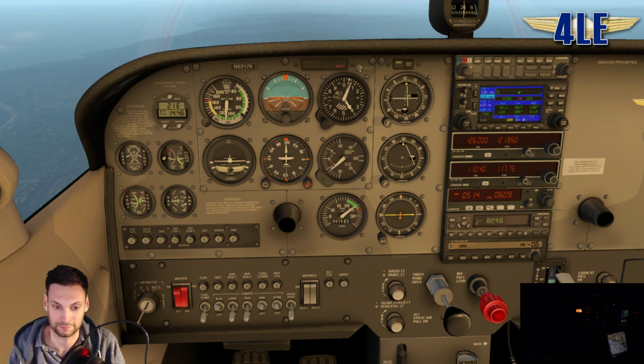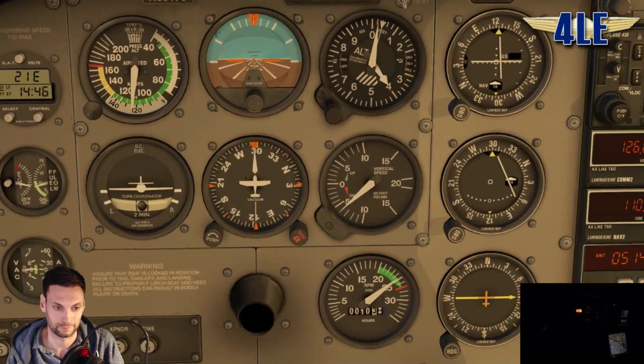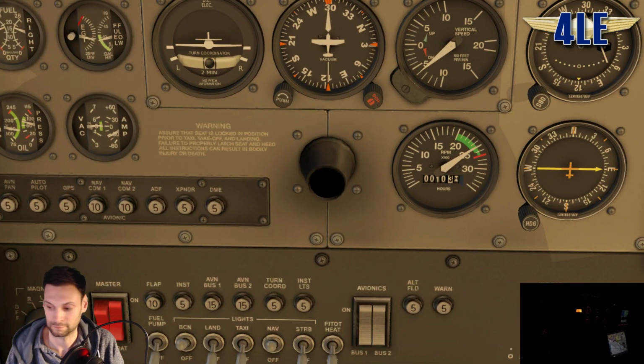Turn the strobe lights off and watch what it does. Now turn the beacon off and watch what it does. It's moving a little bit, not too much though. Ah, it stops wiggling. How about that? It's almost like it's a momentary draw. Cool, so beacon and strobes back on.